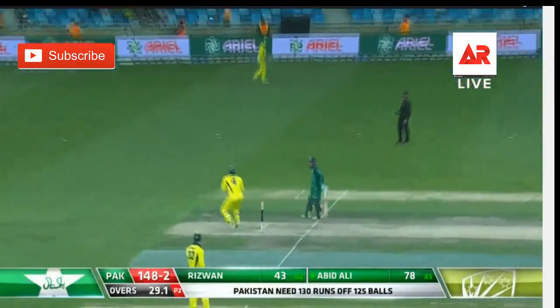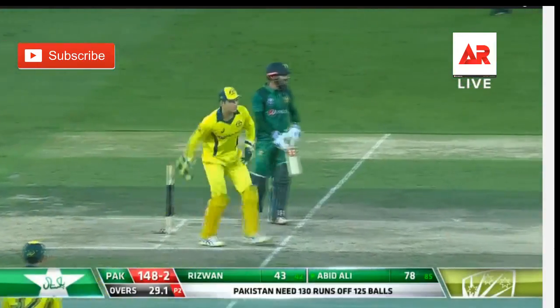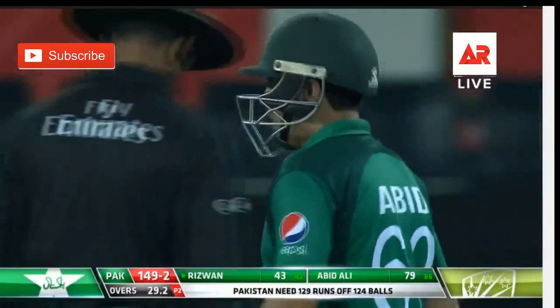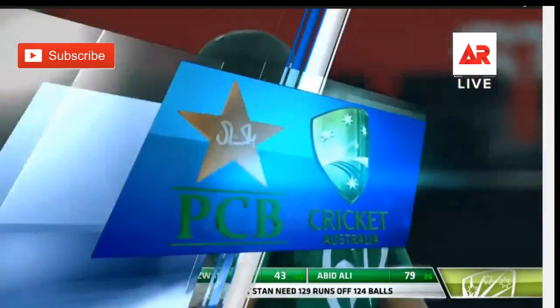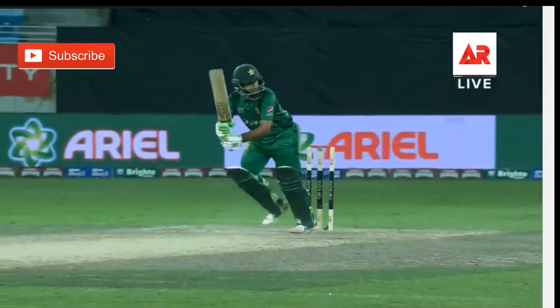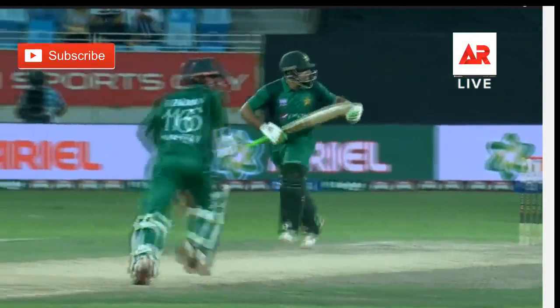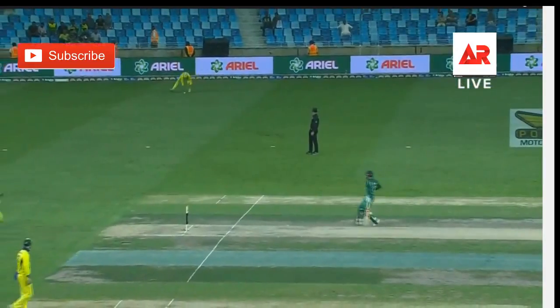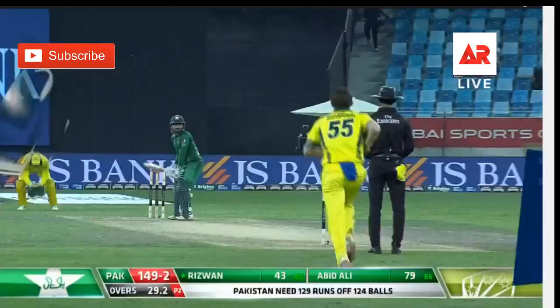And easily done. Abid Ali's looked so assured in this innings. Be it pace, be it spin, he's been able to rotate strike and get boundaries. This one again, being able to clip it away, in control, in the air, but he knew it was in the gap. Clips it for a run, so everything looks under control, in order.